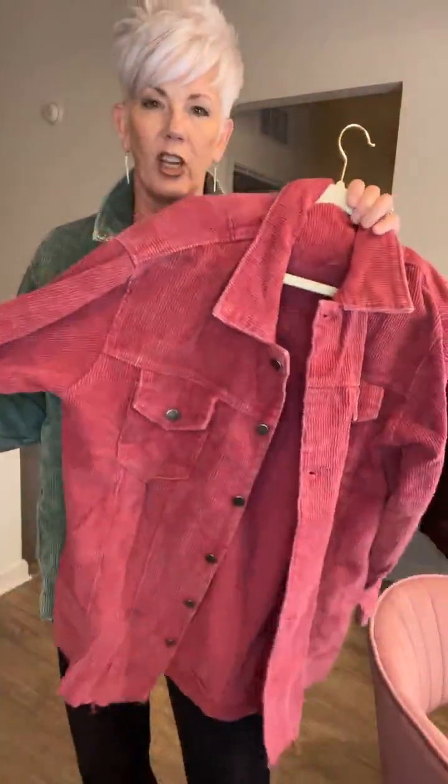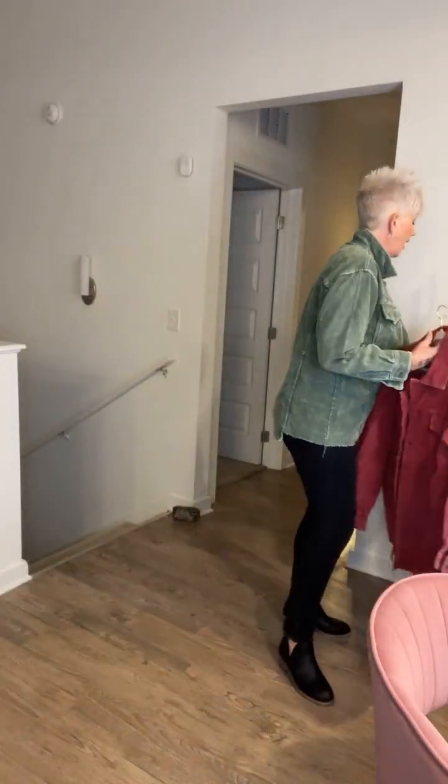But this is another corduroy jacket. So you've got lots of different colors, and I think I have it in like a charcoaly black, too, okay? All right, the jacket color is beautiful. I know, I like the raw edges. Maybe some of you guys might not, but I do kind of like the raw edges, and I like the distressed look that they made with the fabric, okay?